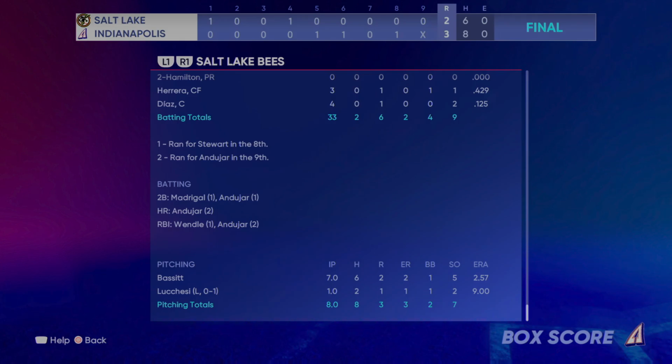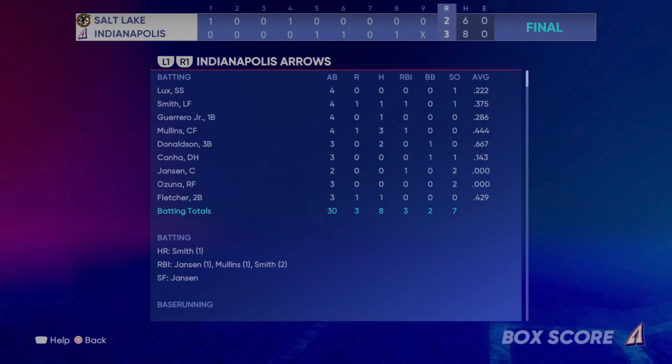Yeah, that's a great outing, but then Joey Lucchesi gave up a run there, a walk, and a couple of hits in that bottom of the 8th. I mean, none more important than that home run with Dom Smith. So there's the offense for Indianapolis, and not a lot going for them either in this game, but Mullins was 3 for 4 with an RBI.